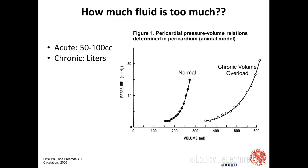So the rate at which it accumulates really matters in terms of whether the pressure rises or not. And that's why, just because it says large pericardial effusion on the echo report, don't get excited. And you know this, but I'm telling you why. It's because if that fluid accumulates relatively slowly, then the pressure in the pericardium will not start to increase rapidly.